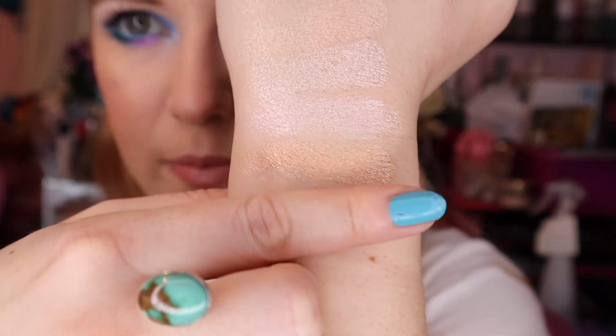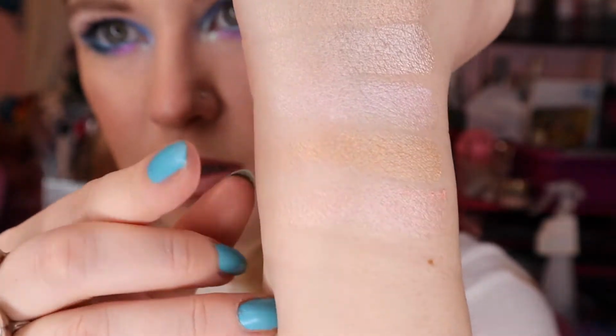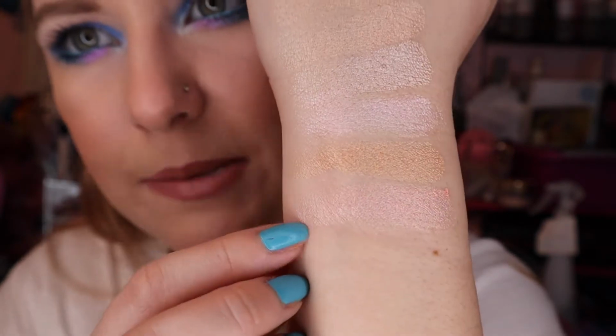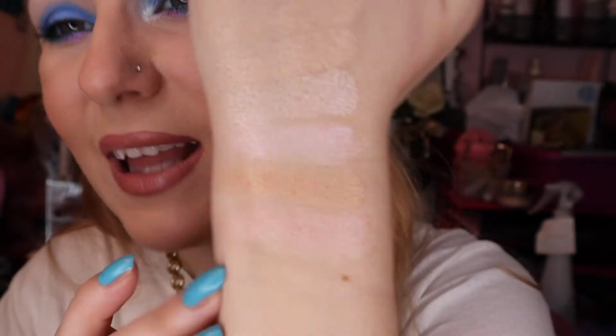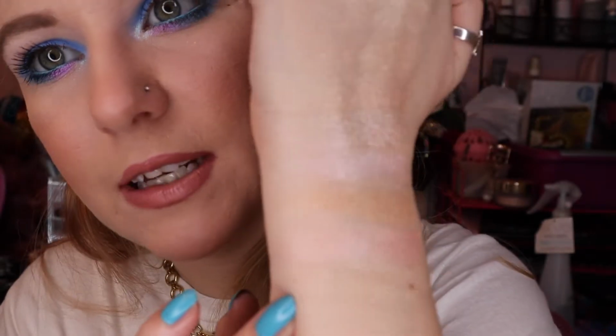So this is Starburst from Anastasia. It's definitely a deeper pink than Pillow Talk. I like it, but I don't use it that much. It doesn't really excite me.